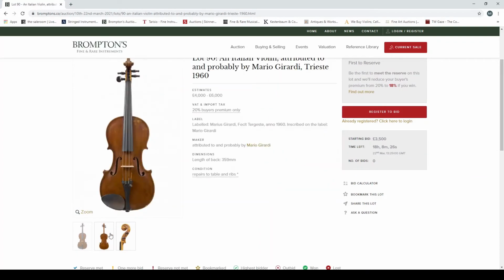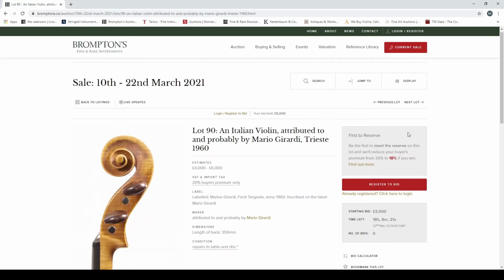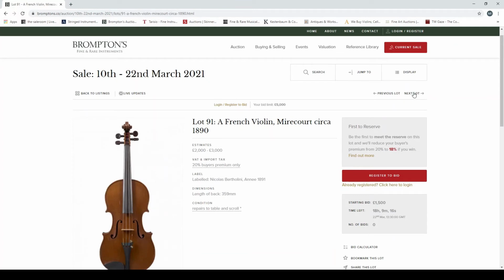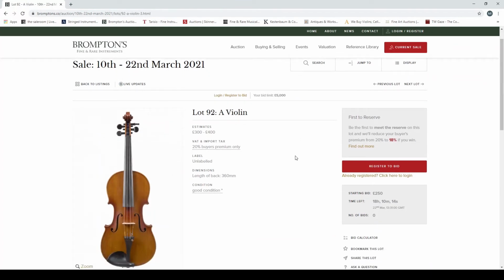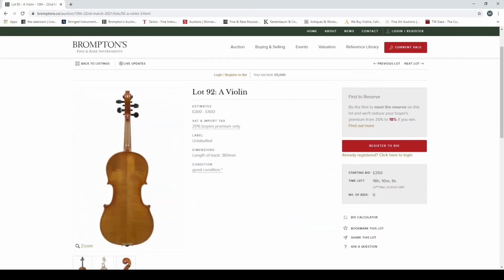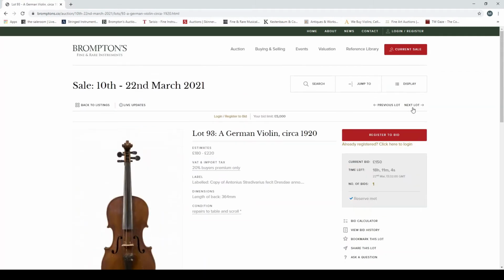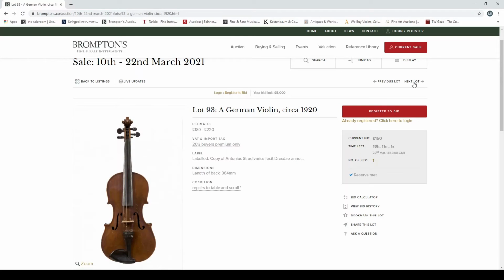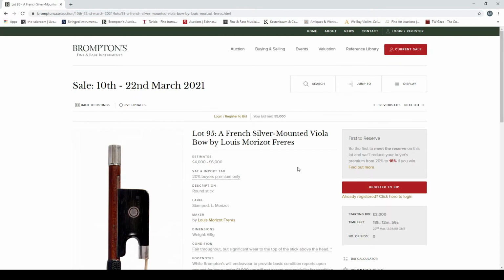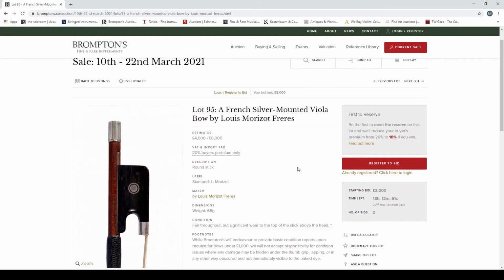This auction really is absolutely full of Italian violins. Actually quite surprised. A French violin, Mirecourt, 1890. A violin. Let's see. Unlabelled, length back. Looks pretty average. German violin, circa 1920. A French silver-mounted viola bow by Louis Morizot Frères.